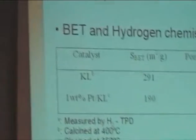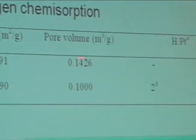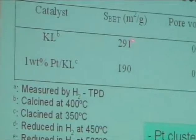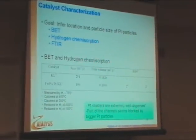It has high surface area, 290 meters squared per gram, with pore volume 0.14. When we prepare the catalyst, the surface area, as you can see, drops to 190. So it seems we have some platinum particles that are big enough to block some of the pores, and then you lose some of the surface area. And also the pore volume goes down.